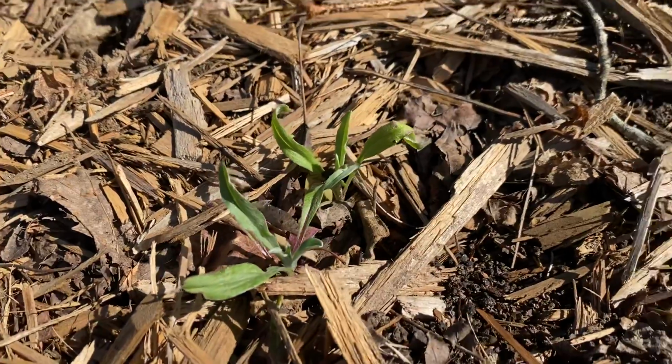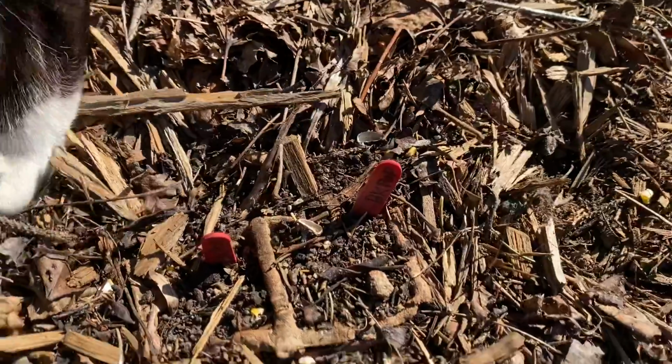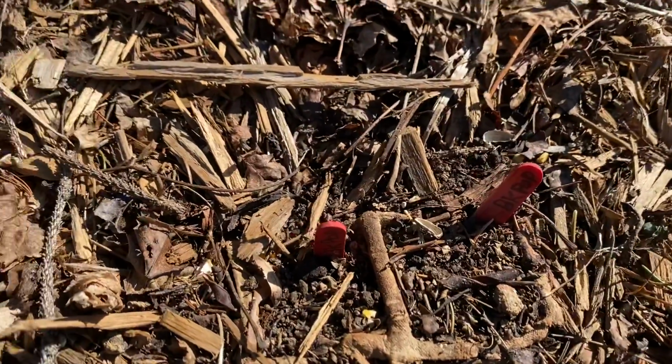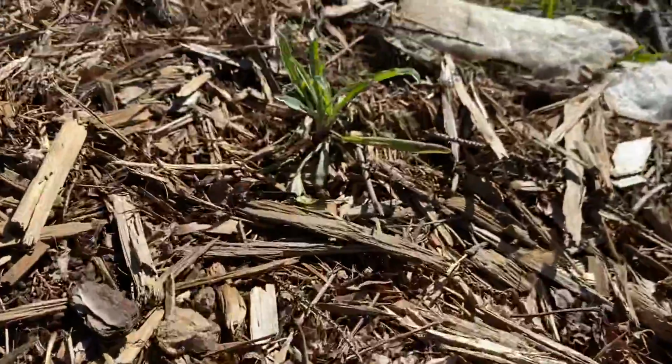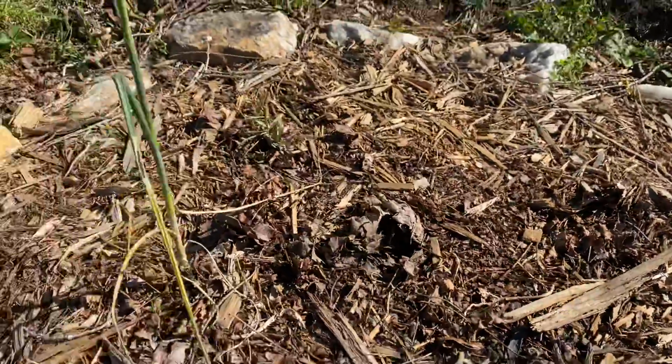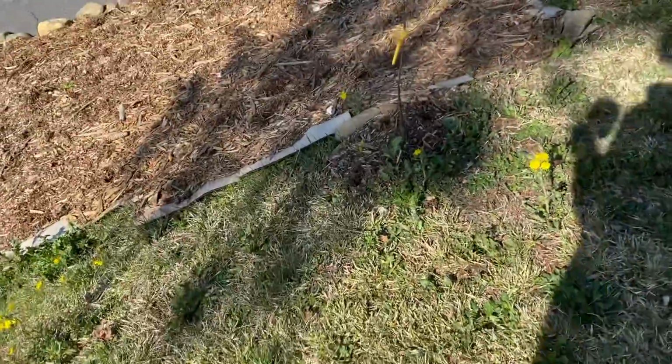These are bachelor buttons called Black Magic. I've got several. I had some black poppies. They haven't done anything though. Bachelor buttons seem to be doing good. And then look at the trees here. And this little brick line, this is where this bed's gonna extend out to.